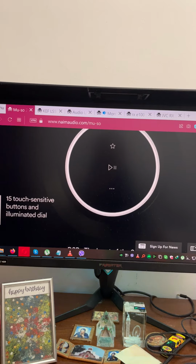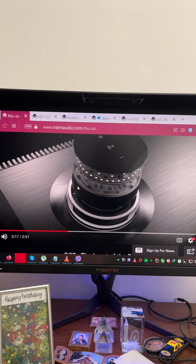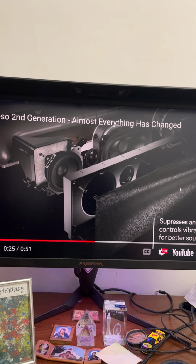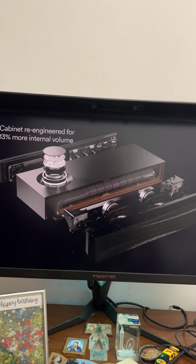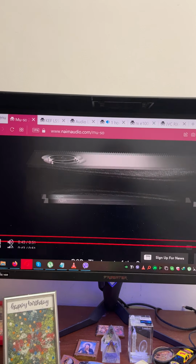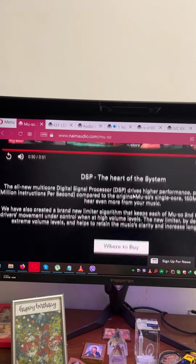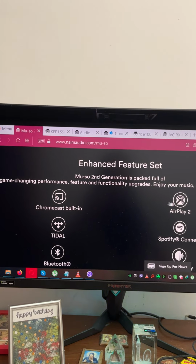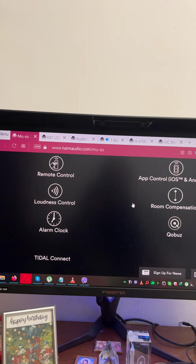Here is a demo of the NAIM. It looks good. I prefer the design of NAIM compared to the other products. The thing I'm not familiar with is this front grille, which has a strange shape in reality. It has a bit better CPU, better cabinet, and probably better bass performance compared to the first generation. I never heard the first generation. I only decided to go after the second generation. It has a brand new DSP. Chromecast built in, AirPlay, Spotify, Dell, Bluetooth, internet radio, a lot of connections. I will probably use wireless, or we will see.